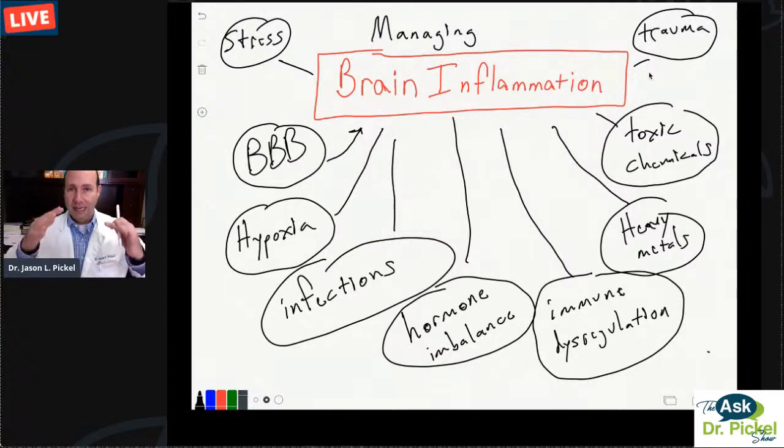And then once we find it, get the inflammation down, or get rid of the inflammation and all the bad guys that are causing it, then the body can actually start to heal and repair. If the house is on fire, you can't paint it and recarpet it right then. You've got to wait till you put the fire out. And that's what we've got to do with brain inflammation. So I hope that gave everybody some great information.